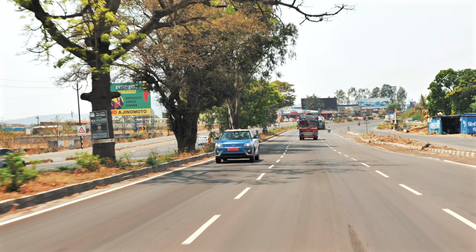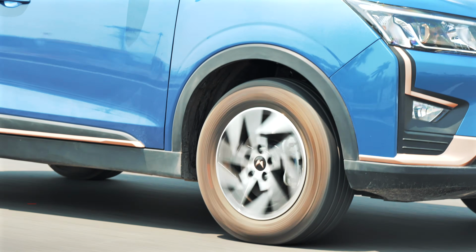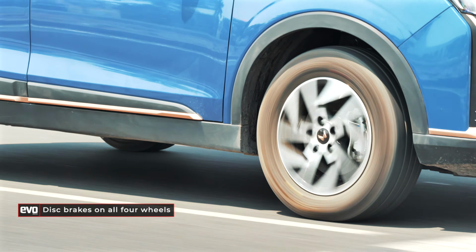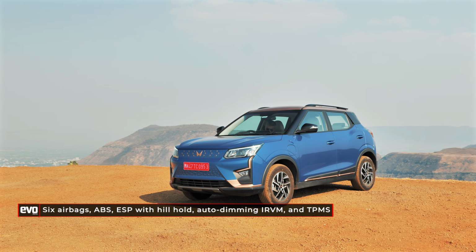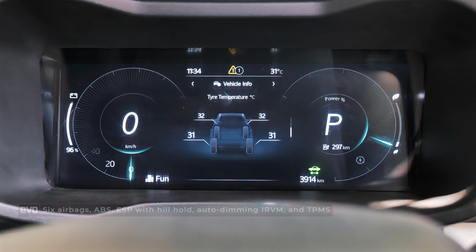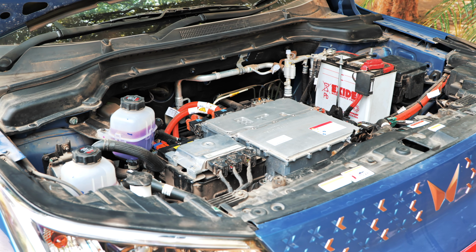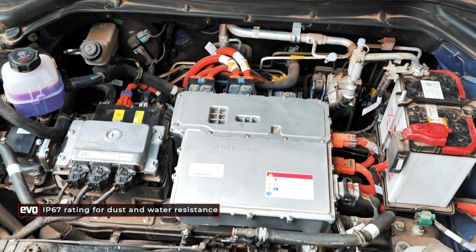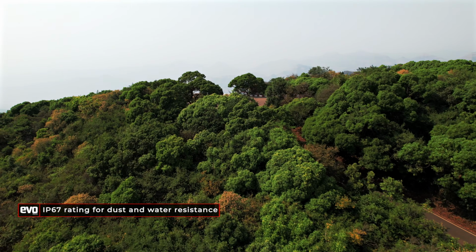It is easy to get carried away by the performance capabilities, which is why Mahindra has equipped the XUV400 with disc brakes on all four corners. Additionally, it boasts 6 airbags, ABS, ESP with hill hold, auto-dimming IRVM, and a tire pressure monitoring system, offering added peace of mind. Mahindra has also prioritized the integrity of the battery pack and the motor, ensuring that they carry an IP67 rating for dust and water resistance.